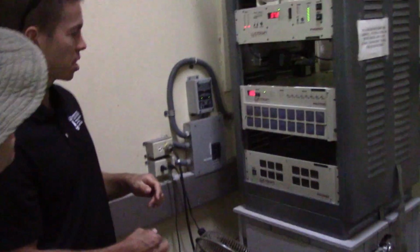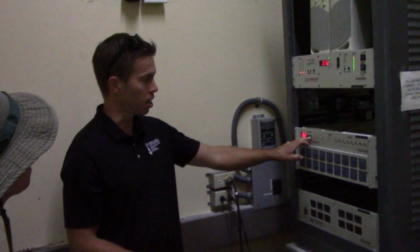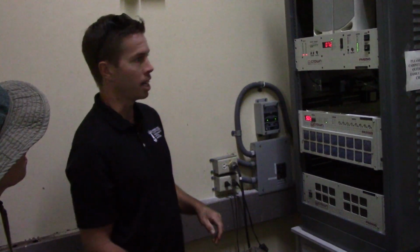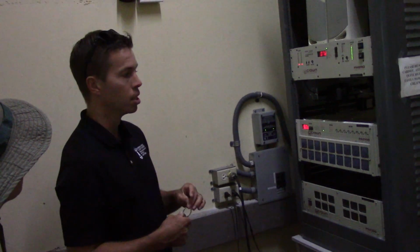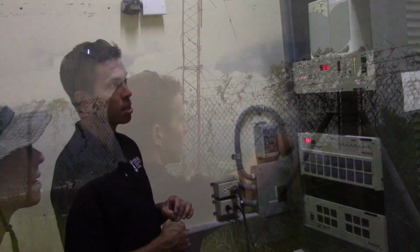So I come up once a month and do log readings, making sure that each of these voltages is within spec, notate if there's any faults, and then we put that in an Excel document. We've got that documented all the way back to when this equipment was new in 2000. It also allows us to track our utility usage.